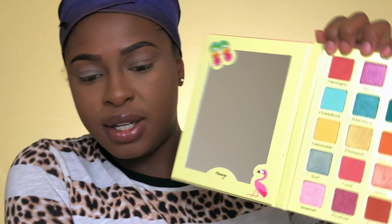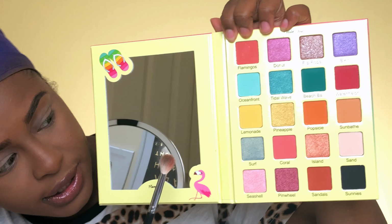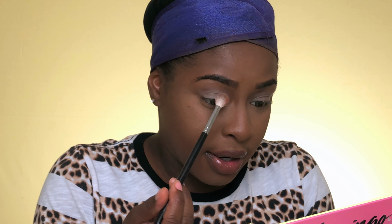Okay, so let's get started with this palette. Now, my base is looking a little questionable right now because I tried a new primer and let's just say I don't like it, but video coming soon on that primer. I'm not going to talk about it today, but yeah, it's a mess. I'm going to start out with the color Popsicle, which is that orange color right there. Okay. I'm loving this mirror already.